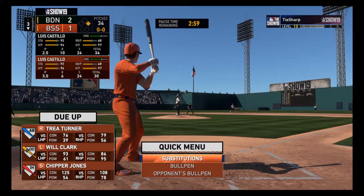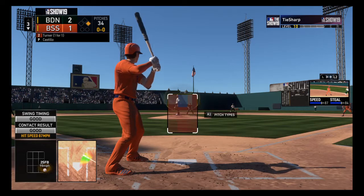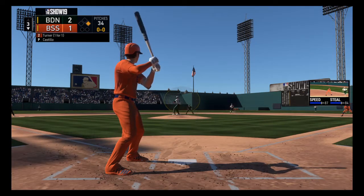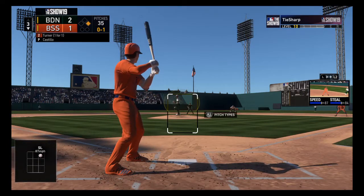Striding in, Trey Turner. He singled his last time up. Trey Turner. First delivery to him on the way. Now a slider, and he gets ahead of him here, 0-1.